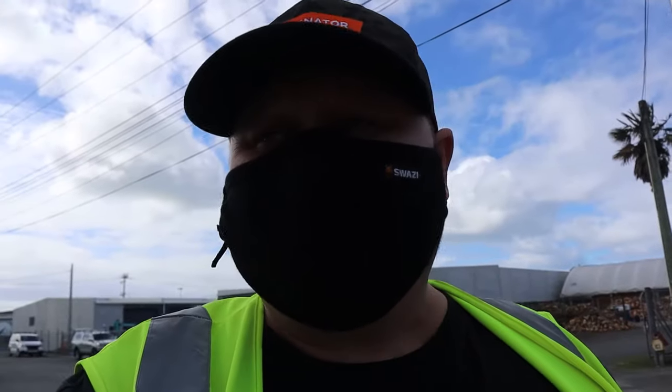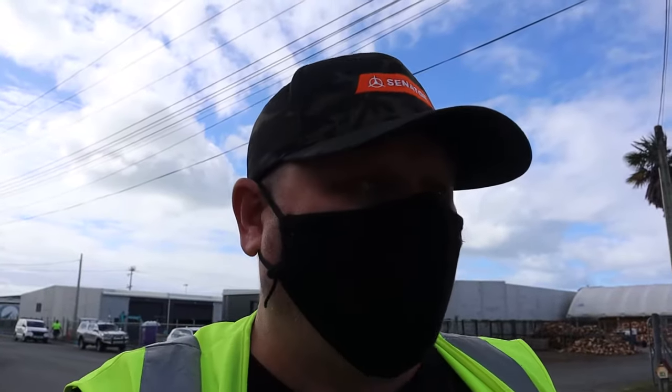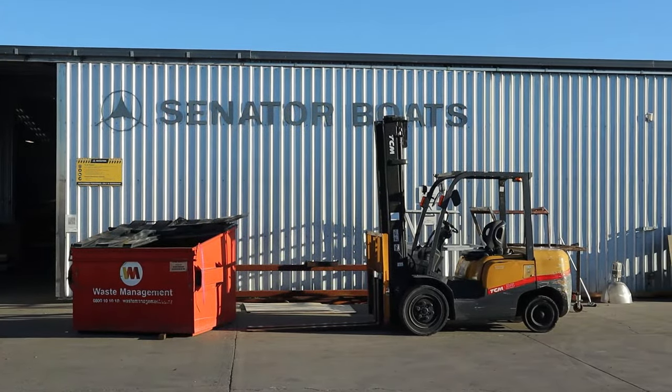Leaving Nelson was okay. Going into Wellington was a nightmare. It was rough as guts. Coming into Napier was probably worse. It was pretty brutal landing here. But finally made it up, and I'm back up at the Senator factory.